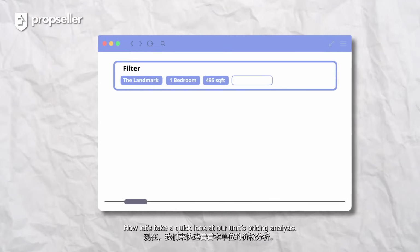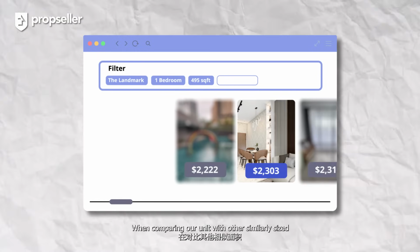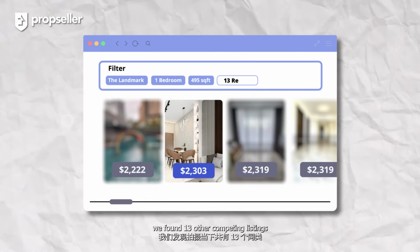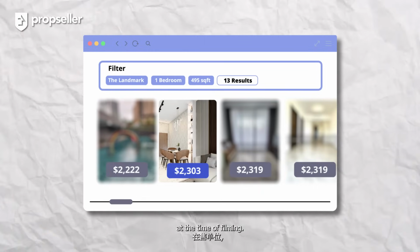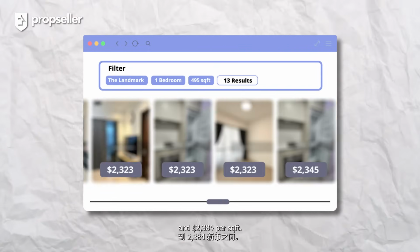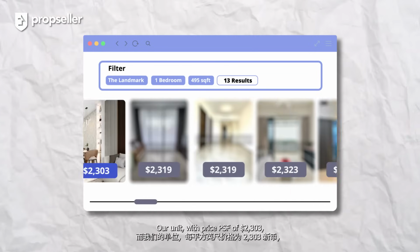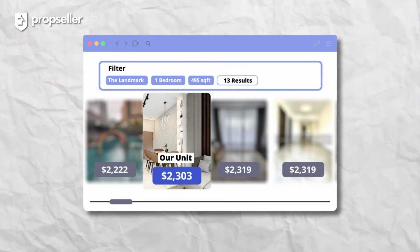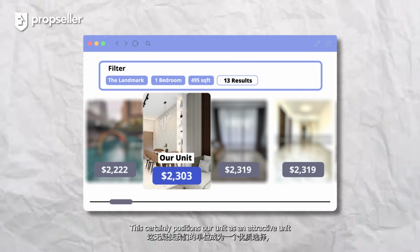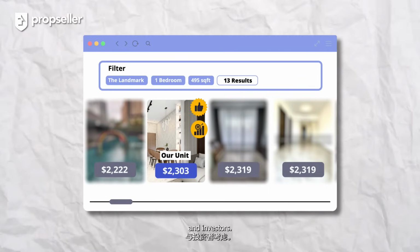Now, let's take a quick look at our unit's pricing analysis. When comparing our unit with other similarly sized one-bedroom sub-sale listings in the Landmark, we found 13 other competing listings at the time of filming. They are priced between $2,222 and $2,384 per square foot. Our unit with price per square foot of $2,303 is the second most competitively priced listing in the development. This certainly positions our unit as an attractive unit to consider for buyers and investors.